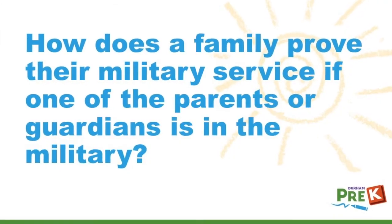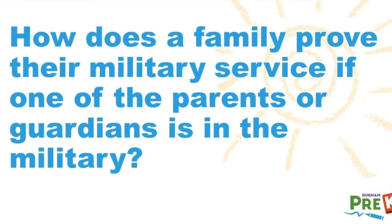How does a family prove their military service if one of the parents or guardians is in the military? For parents of pre-K children who are an active duty member of the military or will be called into active duty within the next 18 months, or a primary parent who was either injured or killed while in active duty, we will ask that you please send documentation of your enlistment or reenlistment contract to serve as documentation.